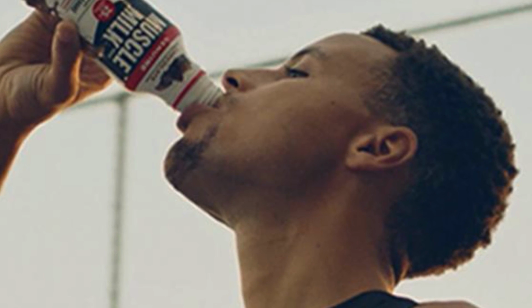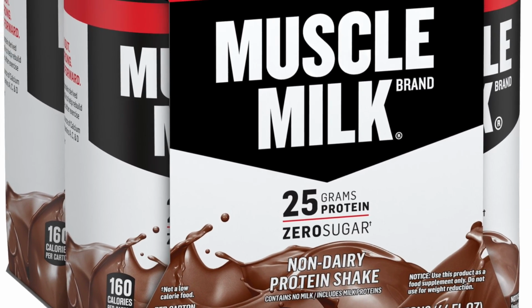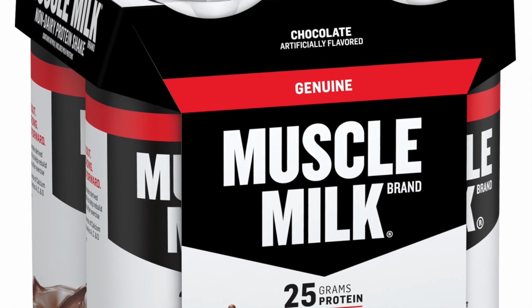How often would you drink Muscle Milk? I'm curious to know your thoughts. As for me and my health, I would prefer a protein without artificial sweeteners, but I would have no problem drinking Muscle Milk regularly.